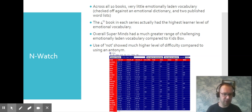The fourth book was strangely enough also the most challenging for the vocabulary, as opposed to the fifth book, which was an assumption. And the books' use of the word not was actually more difficult when they could have just used antonyms, which may have been easier if you're a second language learner, because you can put 2 and 2 together in your head instead of using not a thing, and then you have to translate it in your L1.